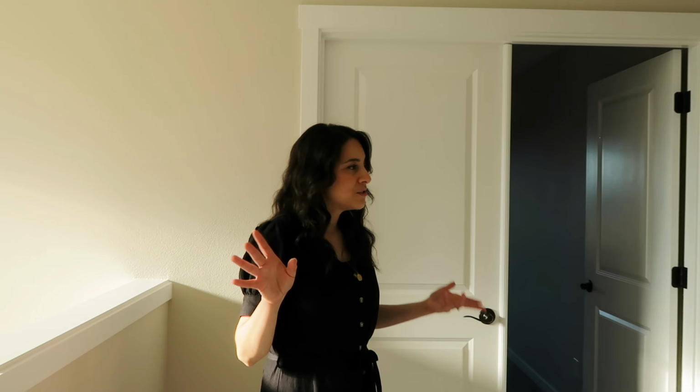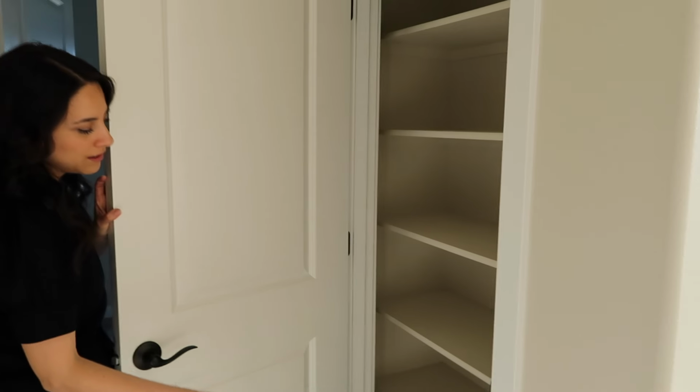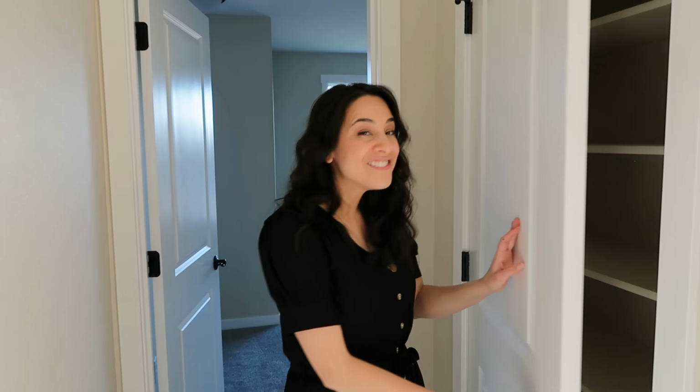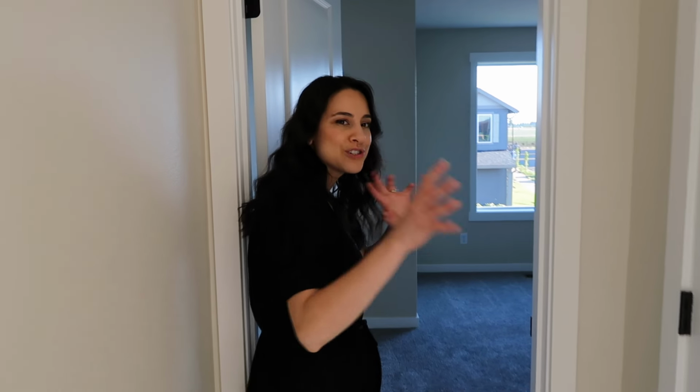I don't think we need to do all of the bedrooms because they're all kind of the same, but this is the bonus room over here. That's true. Well, we'll do that one. This is the linen closet right here. I am so excited for this because we did not have a linen closet in our other house. It was very tiny, a makeshift shelf that I had.